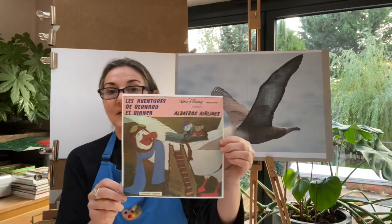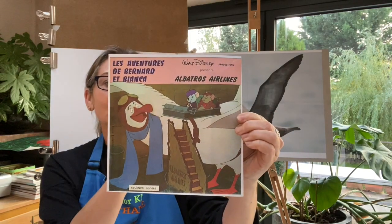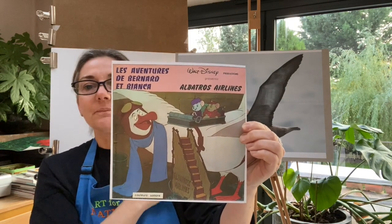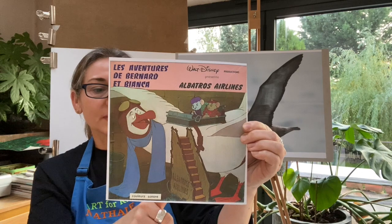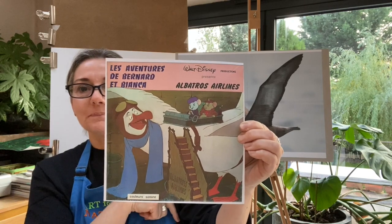In that movie, one of my favorite characters was called Orville. And he was, as you might guess already, an albatross. So here is a picture of the movie. You see Orville. You see Bernard and Bianca on his back in a little sardine tin, ready to take off. And Orville was managing an airline called Albatross Airline. Okay, so yeah, very, very fond memory of that movie. So here it is with the albatross.